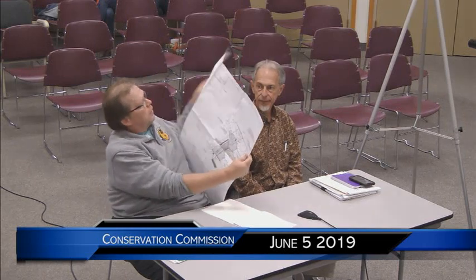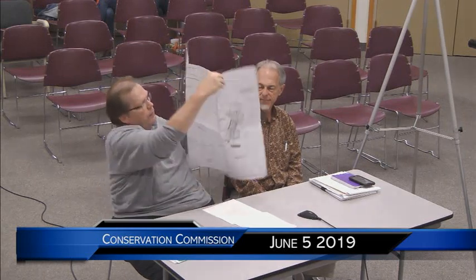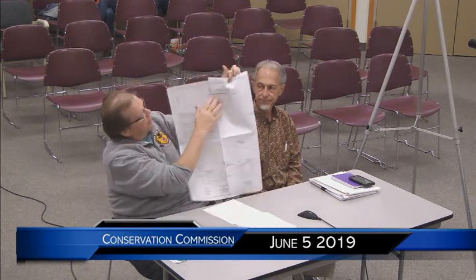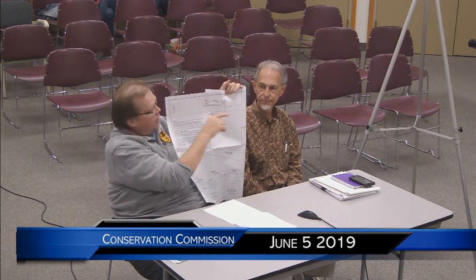The X with the 3.6 next to it is existing grades. Yep. The 5.5 that's on a leader with a dot is proposed. Oh, so you're going to build that up there? Yes. So if you refer to section AA, I'm sorry, I should have brought a board. If you refer to section AA, your catch basin is right here. This is the north side of the property. Oh, I see that now.